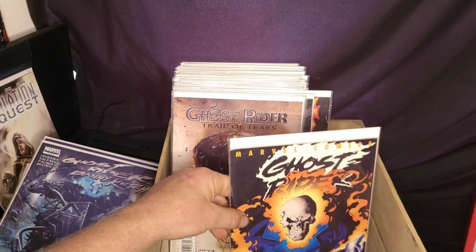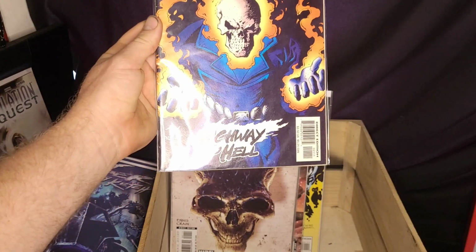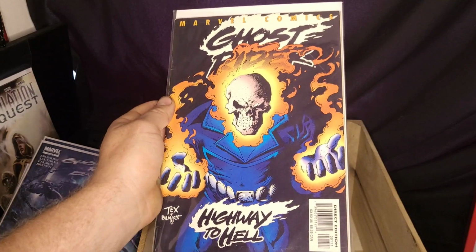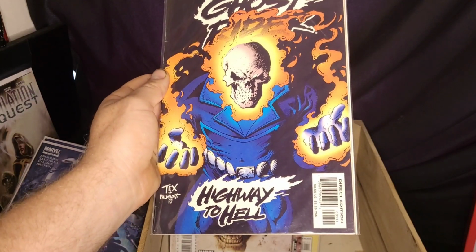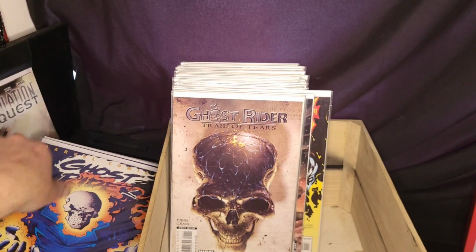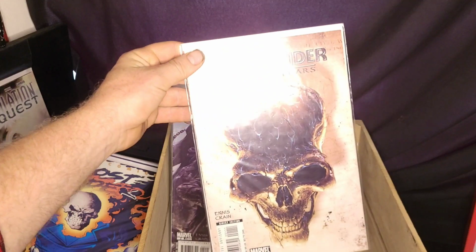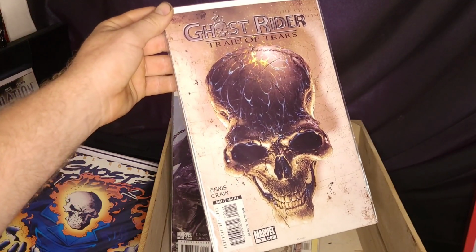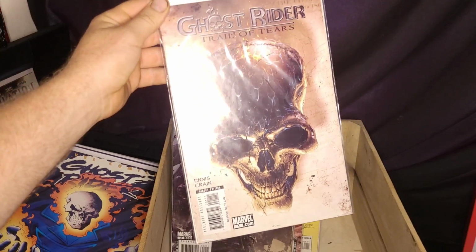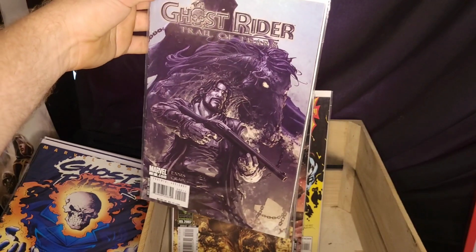Sorry, guys. So now we jump into 2001's Highway to Hell Ghost Rider Annual. Well, one shot, if you will. Very cool, classic looking cover. You can't mistake him for anyone else. And then we also have Ghost Rider Trails of Tears 1 to 6 from 2007. There's number 1. There's quick. Number 2.